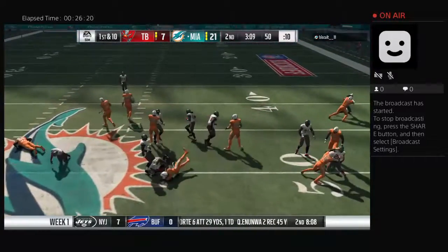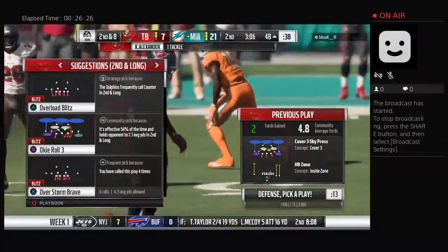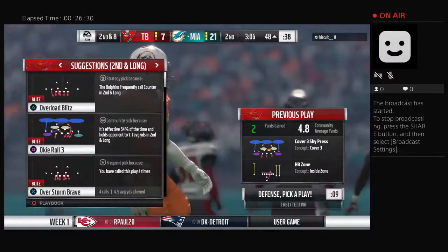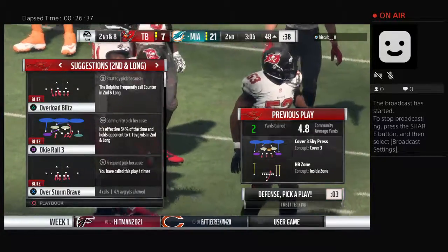Tannehill now to give to Ajayi. 2 yards on the carry there. It'll be 2nd down. Well, he hasn't made much of an impact in the running game thus far, and after that last run, not much is going to change in that area. He hasn't been able to get anything going, and really the offensive line not helping him much.